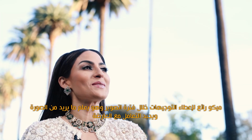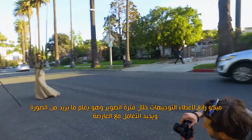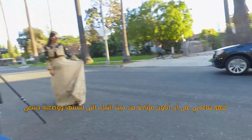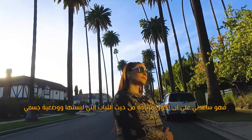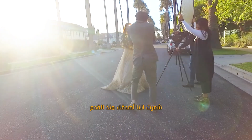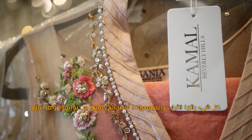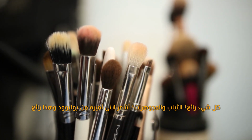I will tell you Miko is amazing at directing people because he really wants to bring out your best self. So he always asks what you are comfortable in as far as the clothing, and even direction on how we're posing. So that coming from someone that's directing you, I just felt like we're old friends. Honestly, the clothes I'm wearing, the hair and makeup, everything, I feel like a princess, a Bollywood princess, and I'm just so grateful.